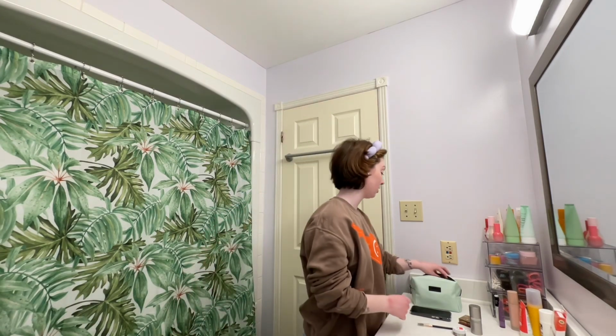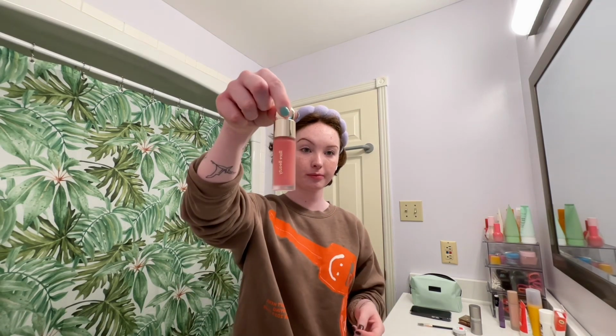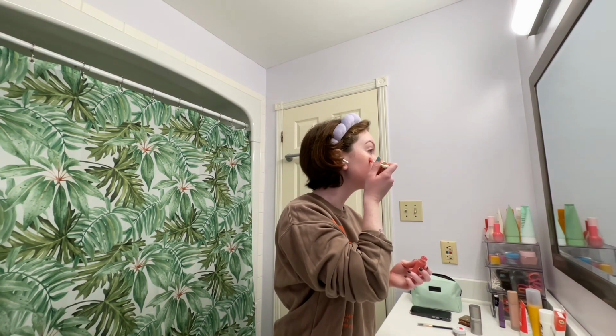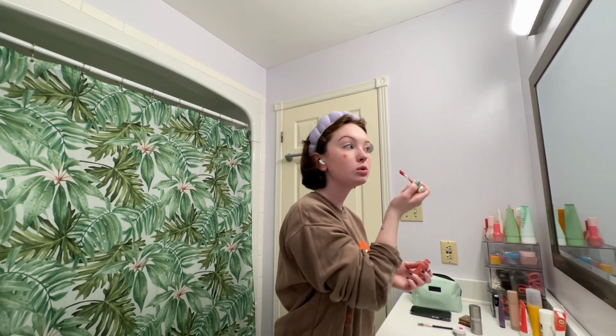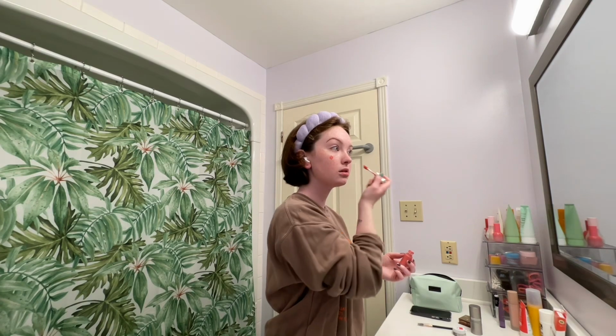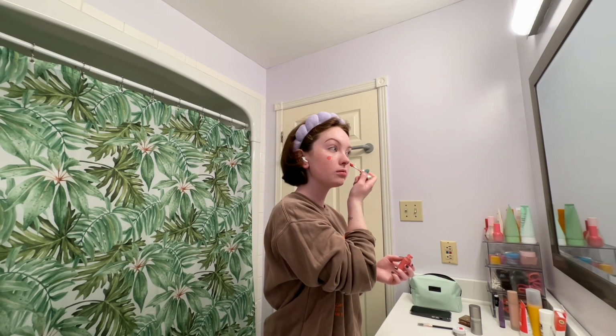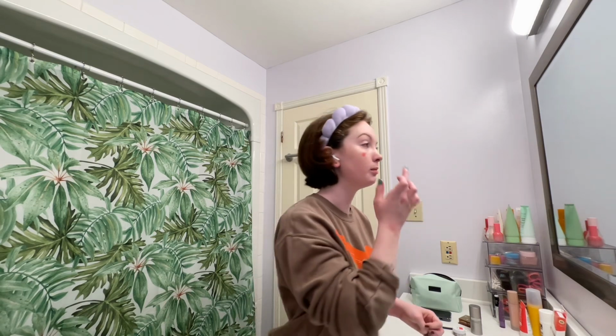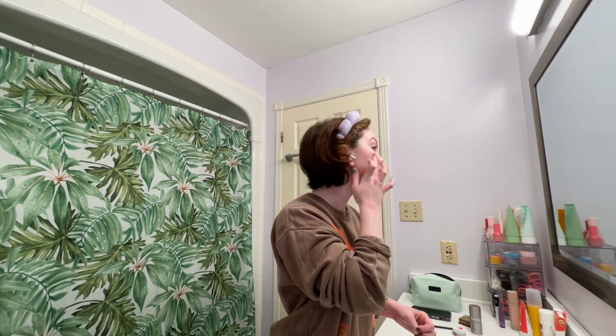Okay, so now my face has been bronzed, so the next thing we're going to move on to is blush. So I'm using Rare Beauty blush in the shade Happy. So I just boop, boop. Just do two little dots on my face, basically, because this blush specifically is very pigmented, and I will show you what I mean by that.